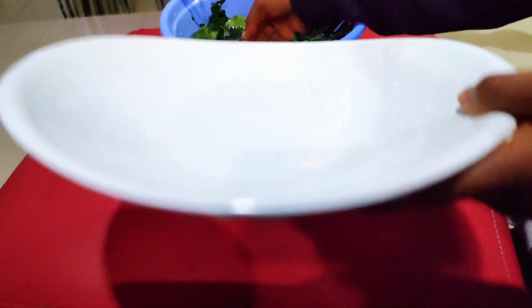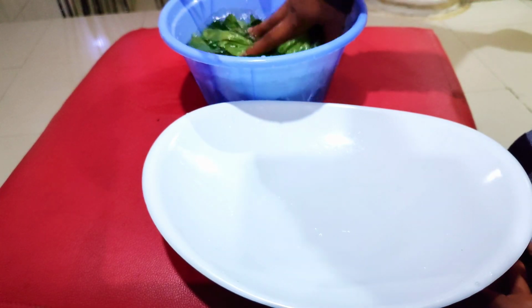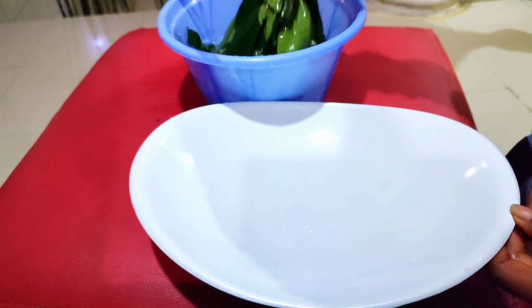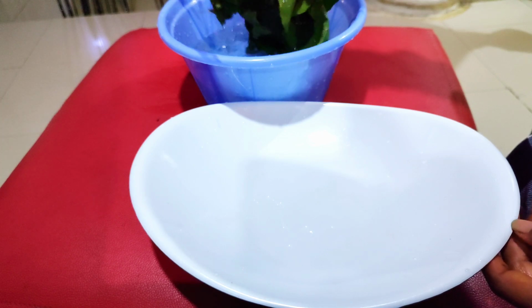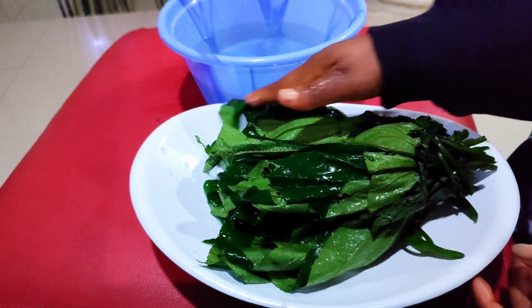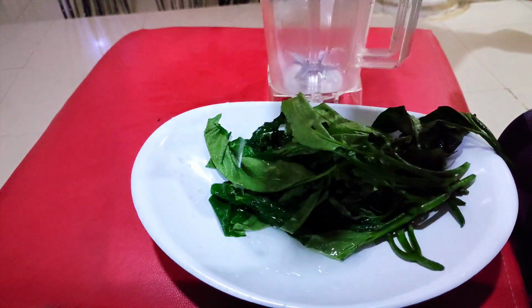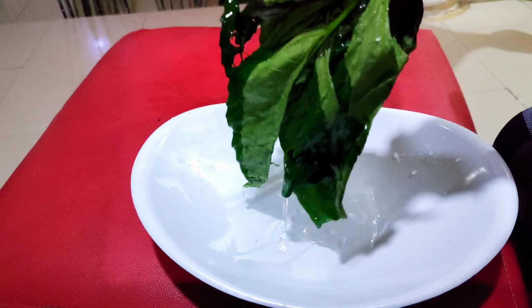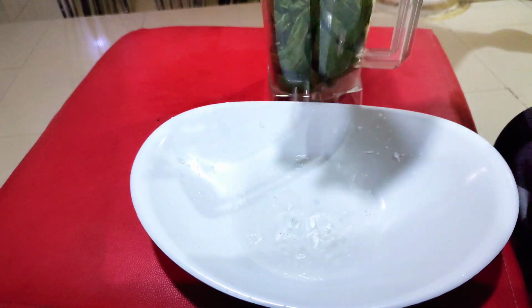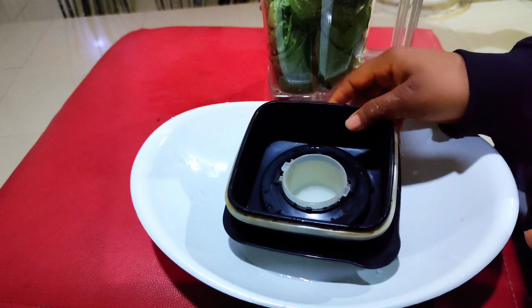So the nutritional content of pumpkin leaves is, as it is scientifically proven, these leaves contain a lot of vitamins and minerals in it. Moreover, these leaves are used by many, but most of them are unaware of its nutritional value. The best part is that it makes you feel full after eating it, and it has low calories as well. So that is the nutritional value of it, and it also contains fiber and antioxidants.